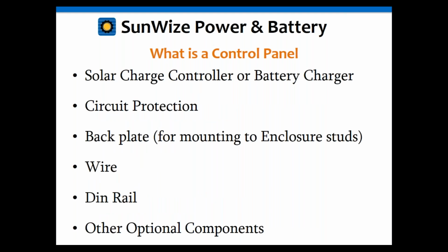Okay, so what is a control panel? What is it made of? Why do you need it? The big thing here is that most charge controllers do not include the other things needed. So you have your modules, you have your batteries, and you have this controller. Unfortunately, you need a little more than that for it to work, besides just the wires that go in between. You're going to need disconnects or circuit breakers or fuse protection of some form, just for safety purposes, and also, of course, just in case there are short circuits or things like that.